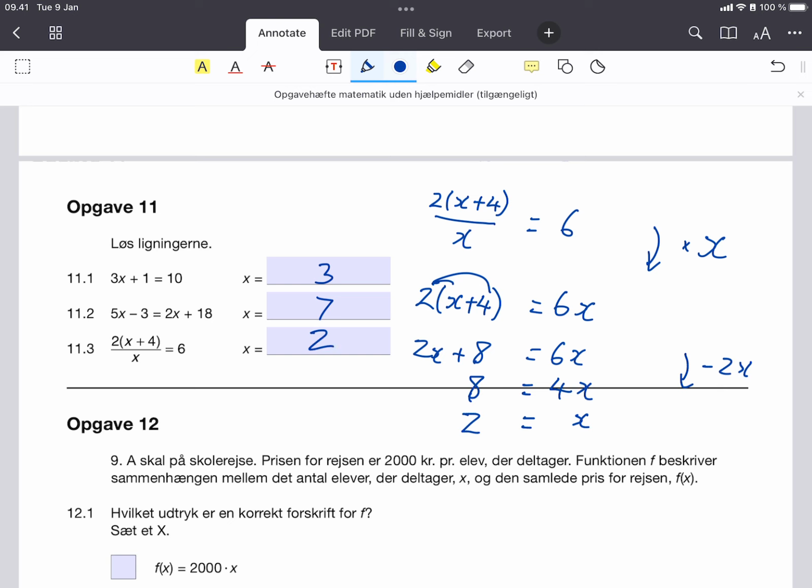2 goes in there. And you can actually check to see if it works. So that would be 2 times 6 divided by 2, which does equal 6. So that's definitely right.